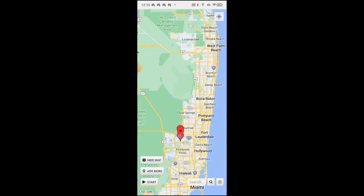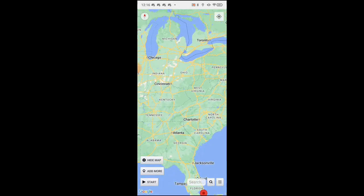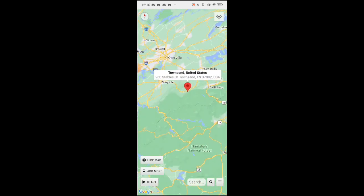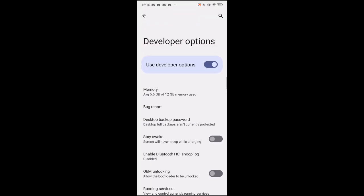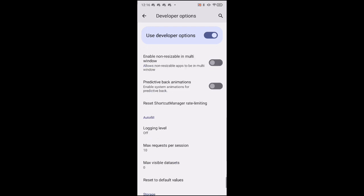Once you go to here, we click on show map, and here we can actually go anywhere we want in the world, right? Because I live in Florida, I'm in Fort Lauderdale, but we can go anywhere in the world. We can hold down anywhere, and then we click on start, and see right here it's going to tell us. If you click on yes, once you have developer options enabled, you pretty much scroll all the way down.